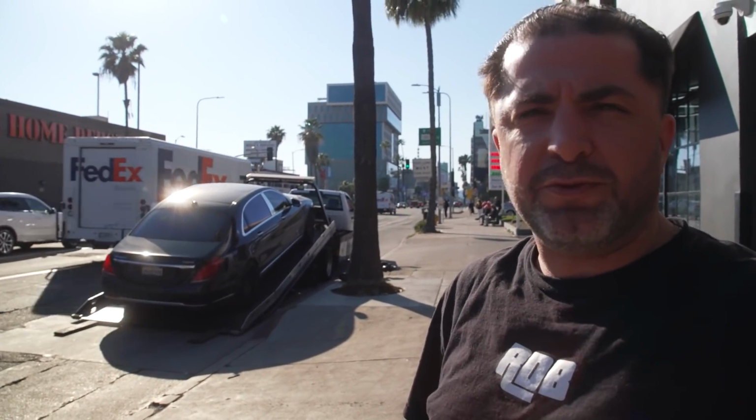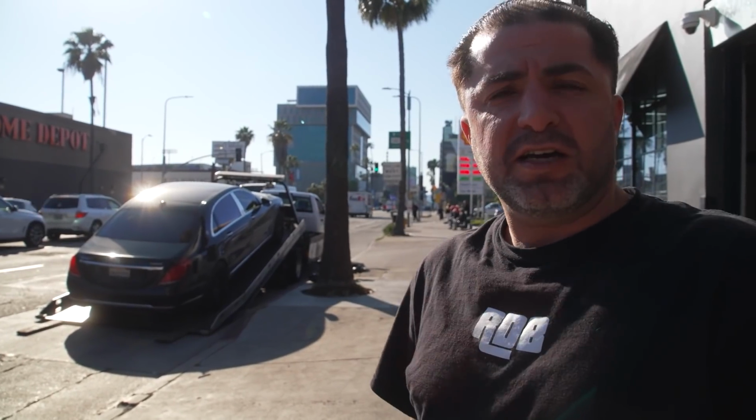Alright, so we have a Maybach S600 here. Flat tire. We're gonna go ahead and check this thing out. We've done brakes on this car previously. I don't know if you guys remember, we did front and rear brakes. So we're gonna go ahead and see what it needs right now. It's also here for a service. We're gonna go ahead and get a new tire, I think. It looks like it needs a new tire. And yeah, like I said, this is all happening on a Friday.